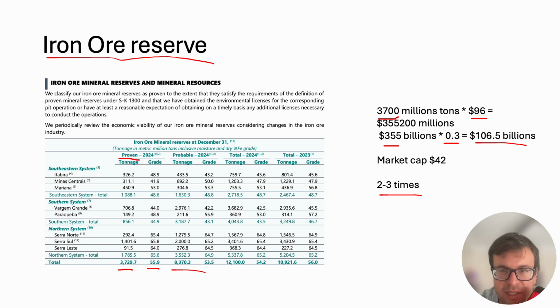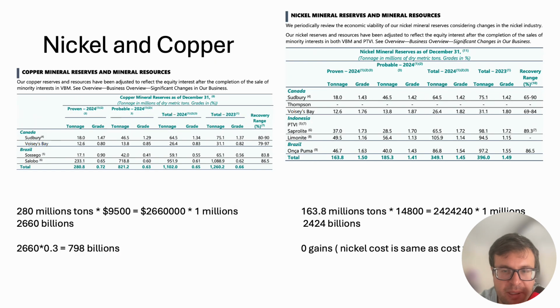So let's see what they have in the copper and nickel. Bear in mind that when I was talking about 2-3 times, that was 2-3 times the market cap. So which is still pretty good, but a bit less than what I've seen in other companies in other areas. But let's look at nickel and copper, because I actually got really surprised, and I don't know if my numbers are completely wrong because it seems ginormous.